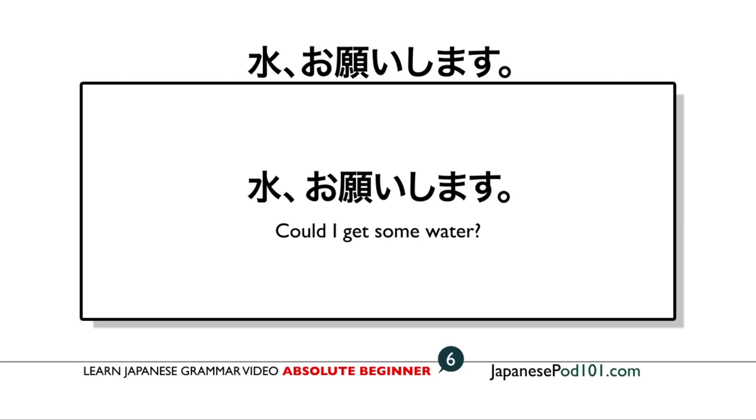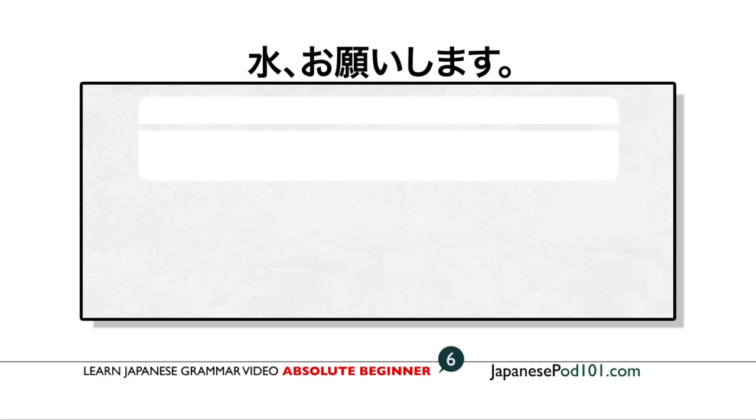水、お願いします。 In this lesson, you'll learn how to ask for something in Japanese. There's one phrase you'll learn for that in this lesson. お願いします. On its own, you can think of it as meaning please. Yes, as in menu please, water please, and so on.